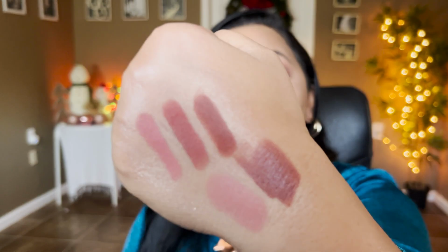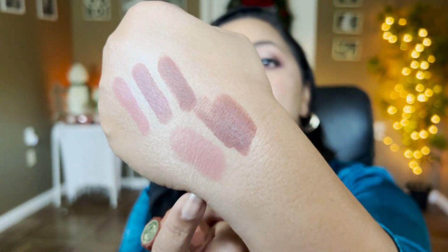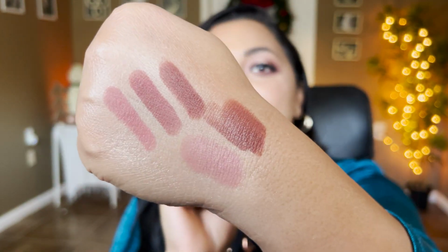I have my 2 most used lipsticks in front. I have one in the shade Tease and the other one is in the shade Desire. Tease is more of the nudie shade and Desire is more of that brownie nude shade. Really pretty. You can see I clearly have a taste. Okay, now let's talk about a liquid lipstick.